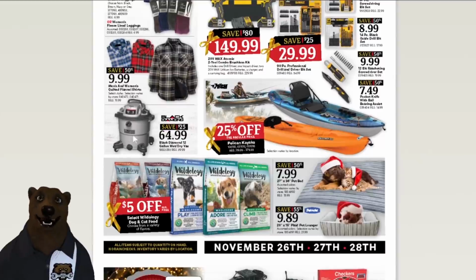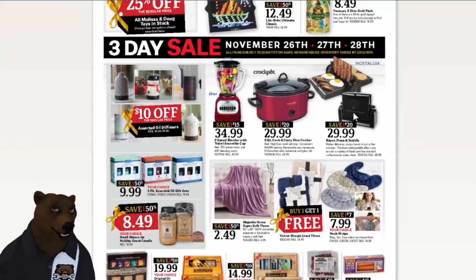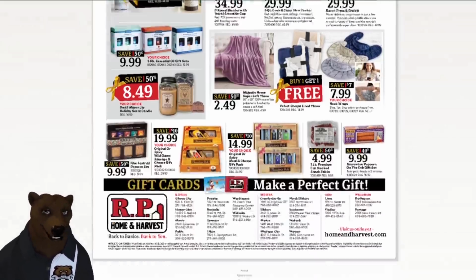The Black Diamond, we've seen this one before. This looks like it's made by VacMaster, the same people who make the shop vacs for Hart and stuff. They're a decent company. They really are. $65 for a 12-gallon wet dry vac is not a bad deal. Let's see here. We got chess sets, buy one, get one free. Always great to have these little board game things around the house. Crock pots for $30. That's not bad. Bacon press and griddle. What the snot is a bacon press? Oh my gosh, I got to show that to the wife.